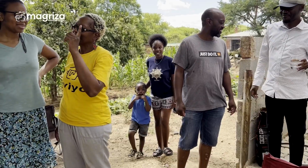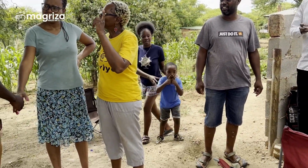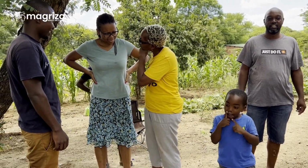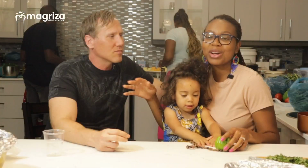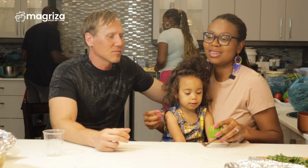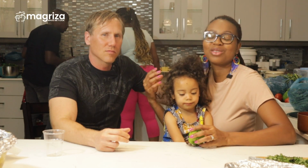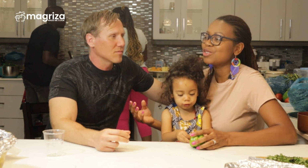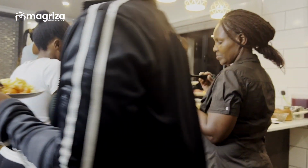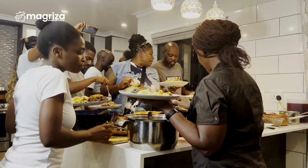You can try and recreate it in your home, but you realize you're kind of like a seed floating on the water. And so coming back home into the soil to be grounded with your food, your people, your culture, and be able to share that with Lindiwe is very special.